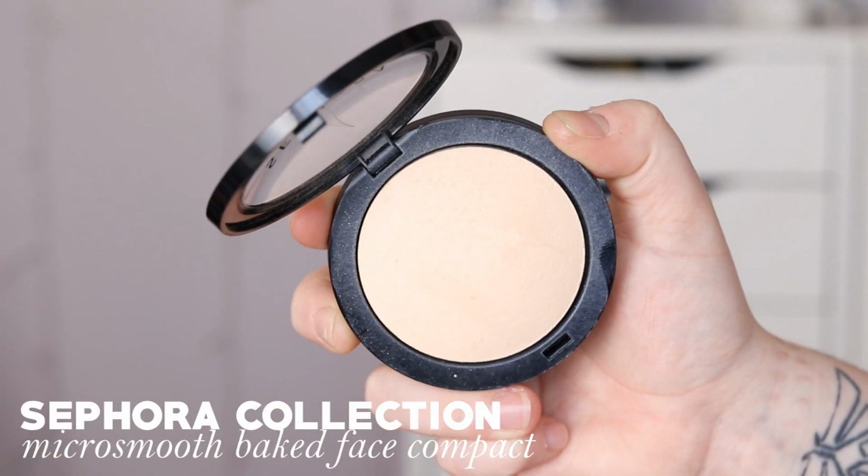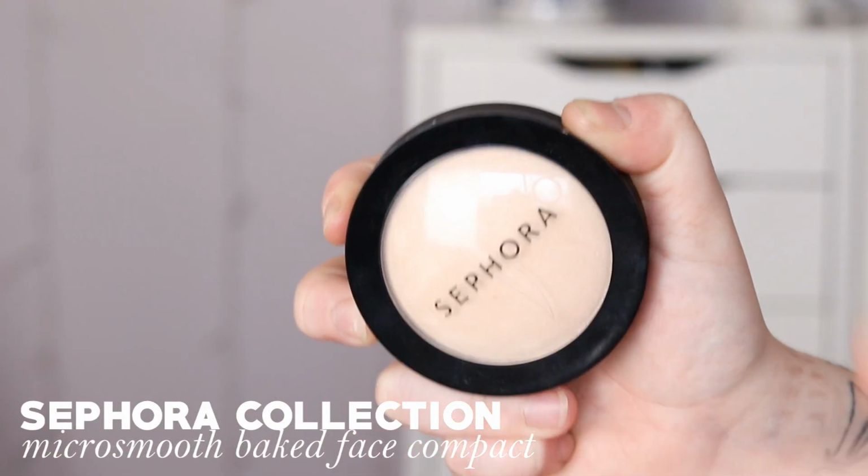So what I'm gonna do next, I'm gonna set my face. This is my favorite powder right now. This is the Sephora Micro Smooth Baked Face Compact. Mine is in the shade Light. I believe I got this recommendation from Nat Taylor. I can't be too sure, but I remember hearing someone talk about this powder saying it was really nice, light, and made you look really glowy and smooth. So I was like, why not try it out? And now it's probably one of my favorite powders.